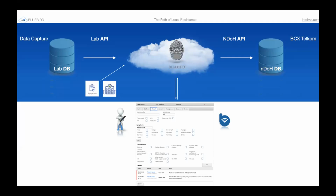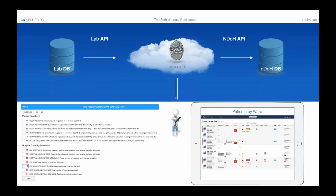And then all the hospitals in the country can also send through data at their choice. I mean, they can opt in or out of this, but obviously we try and encourage them all to opt in. And they can send all their data through to the Department of Health through the same interface.